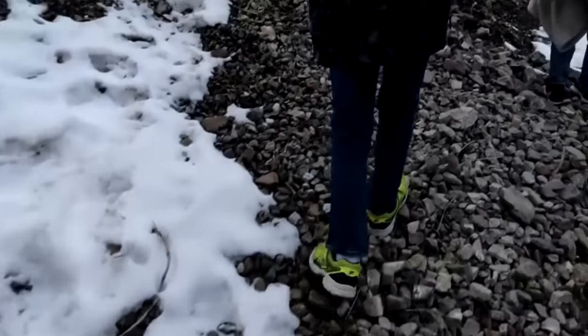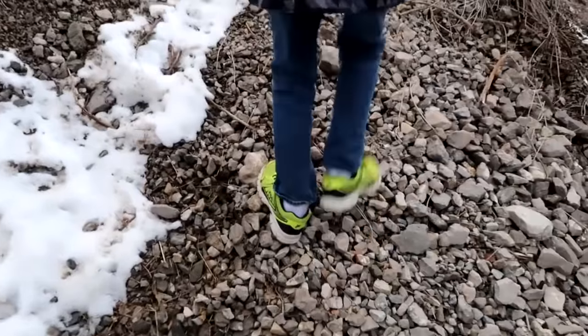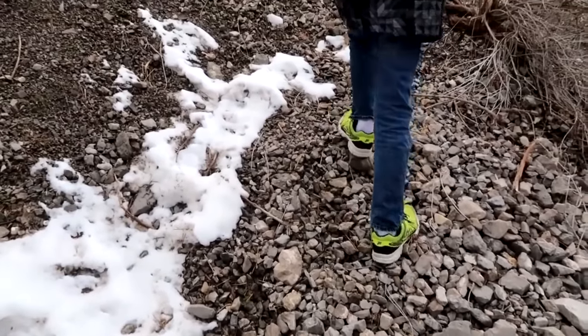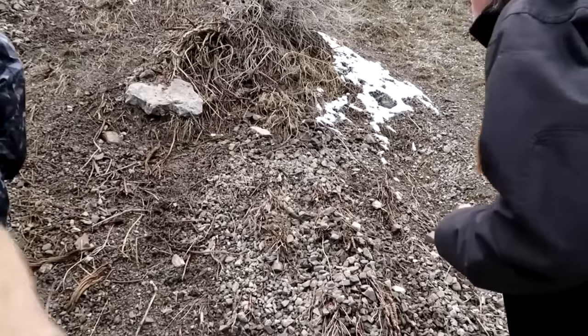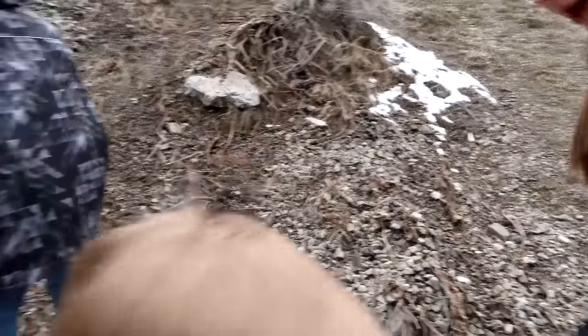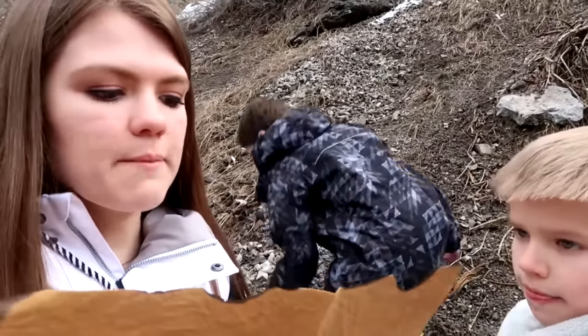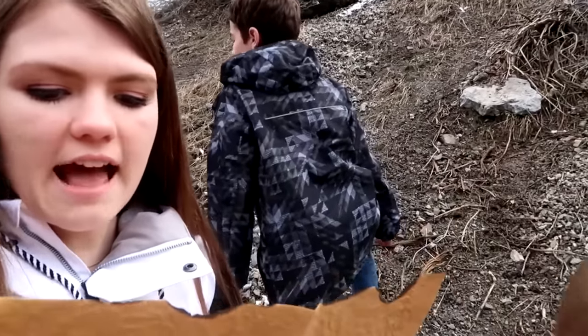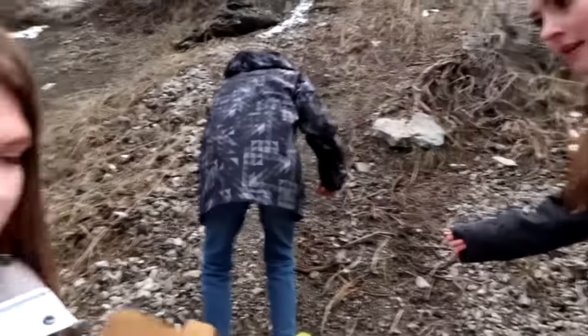My gosh, this is a hard path. How much further do we have to go up this hill? This has been like a steep mountain to climb. There's another clue on the map. What does it say? Does it keep going or are we almost there? It says, don't climb the face for it is at the base. Are you kidding me? Well, we've been climbing up this for 5 minutes.